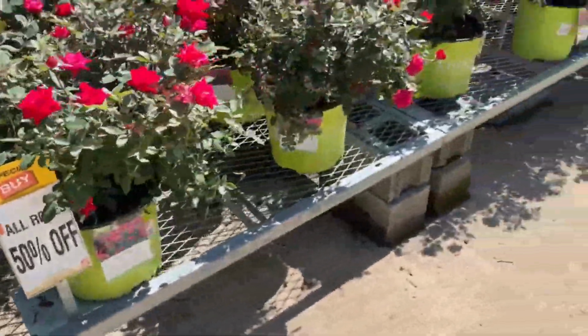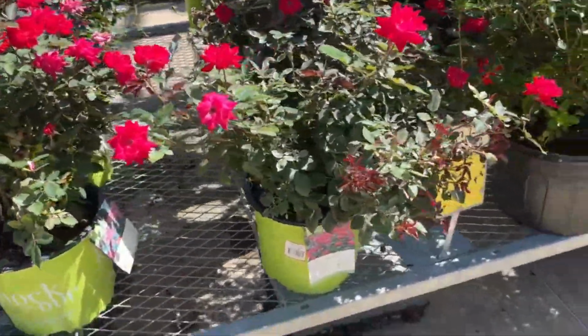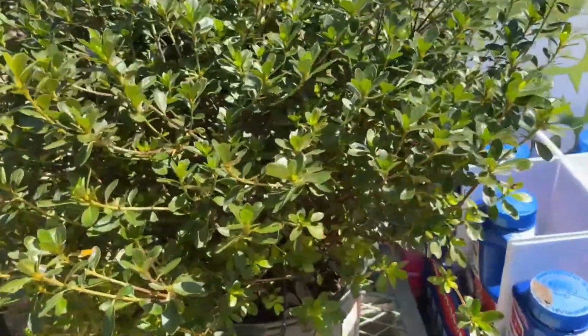But here, look at the blooms on here. So these are half off, friends. Okay, half off of these roses. So these will be $15. Great price. And over here they have azalea.